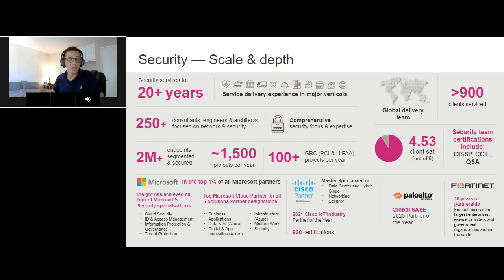Insight has provided endpoint security to over 2 million endpoints, and this number continues to grow. We deliver thousands of security-based projects per year, specifically including hundreds of governance, risk, compliance, PCI, and HIPAA, and other things. Listen, our clients love us. We embrace a growth and client-obsessed mindset. This is an important part of our approach, especially in security, since there are daily developments in the industry and the need to meet those challenges shifts. Our clients have experienced that, and it shows.